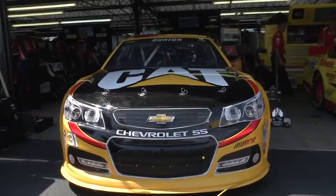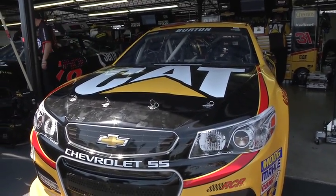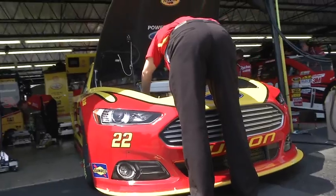Moving on down, getting the RCR car of Jeff Burton, number 31. Again, all these teams are prepping for practice because that time is precious to them. They have to get out there, put a good qualifying lap down, and make sure they only get limited time to do so.